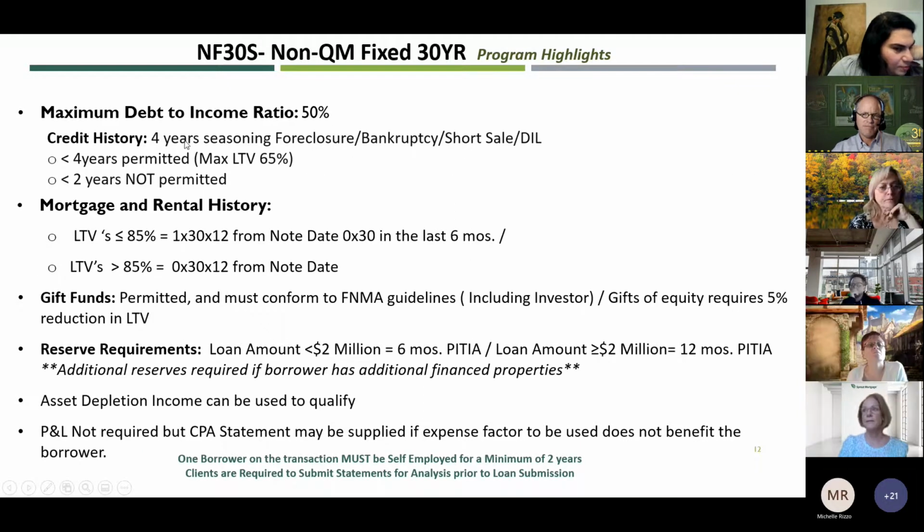You've got that same credit parameter. So once you understand that, it's just going to flow through all of your products, along with the mortgage or rental history. We allow gift funds. That reserve requirement's the same. You can use asset depletion in addition. And once again, there is no P&L required, but if you feel that expense factor is a little high, CPA statements may be supplied if it doesn't benefit that borrower. So a very, very cool bank statement program.